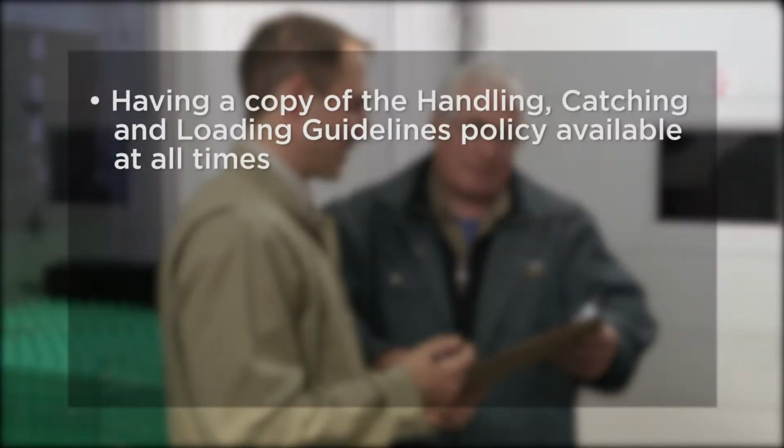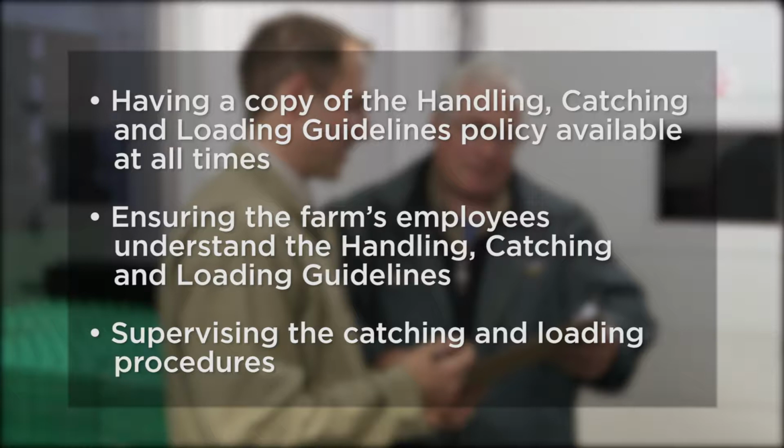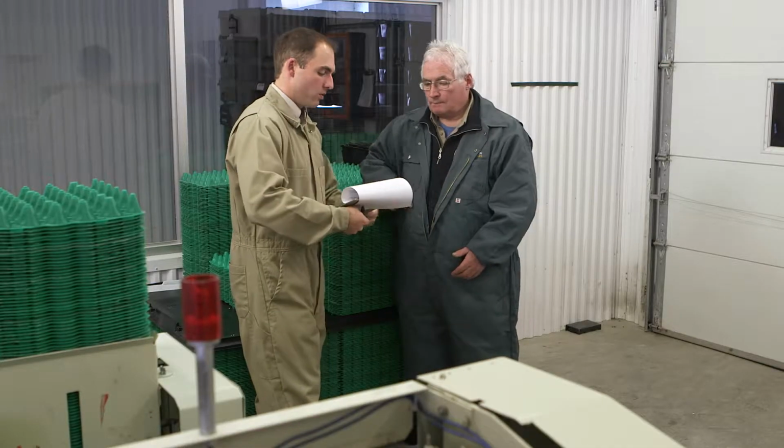The farmer's responsibilities include having a copy of the Handling, Catching, and Loading Guidelines policy available at all times, ensuring the farm's employees understand the Handling, Catching, and Loading Guidelines, and, most importantly, the farmer is responsible for supervising the catching and loading procedures. Farmers are also responsible for ensuring the catching crew supervisors are provided with copies of the guidelines for all catching crew members to read in advance.